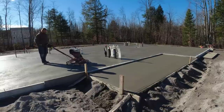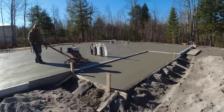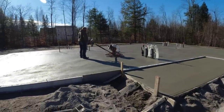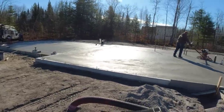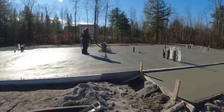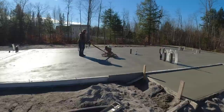All right, it's 10:45 a.m. right now. Got our little entryway all broom finished and edged, so that's done. Luke's first floating the house floor. Haven't quite got on the garage yet, but that's close. Darren's going to be getting on that here shortly. Luke's going to finish floating this, and he might go right back to where he started and hit that again, but just keep an eye on him here.